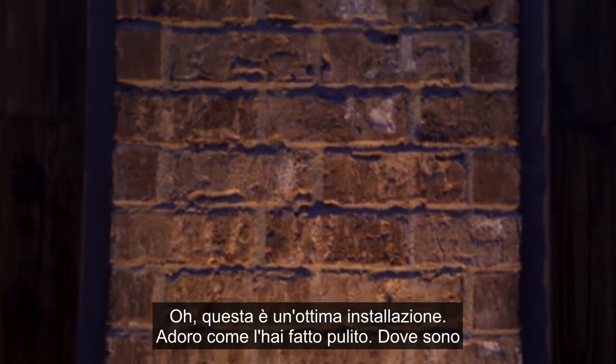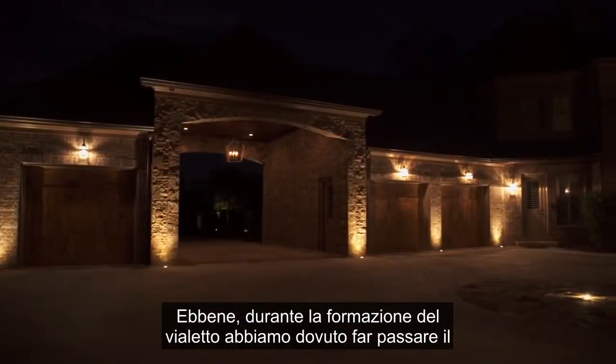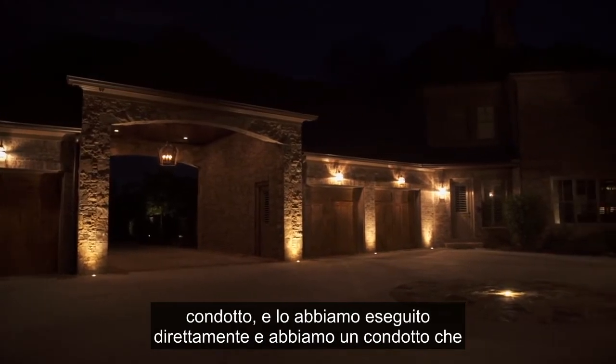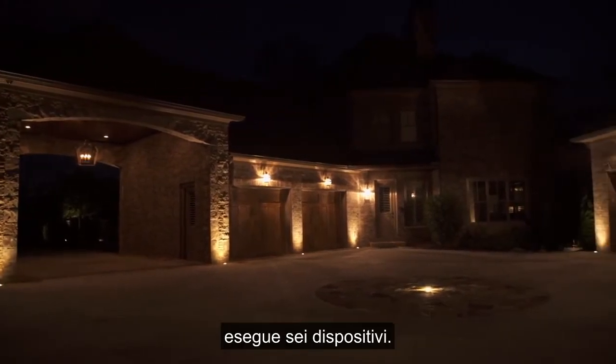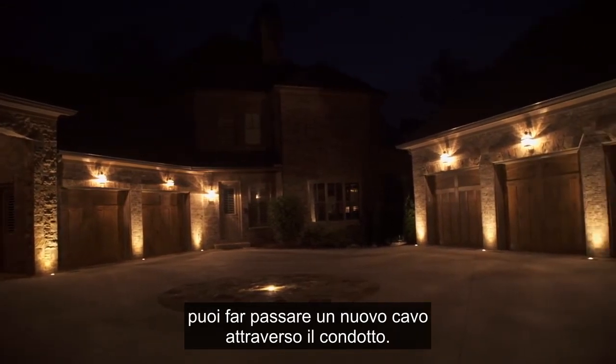Well, this is a great install. I love how clean you did. Where are the wires? Well, during the forming of the driveway, we had to run conduit, and we ran it straight out, and we have one conduit running 6 fixtures. So down the road, if you ever have a wiring problem, you can run new wire through the conduit.